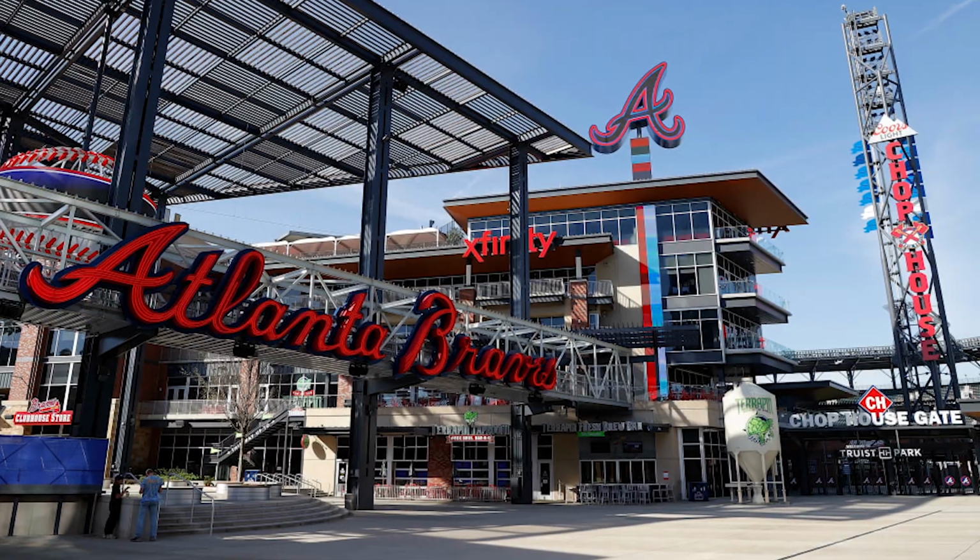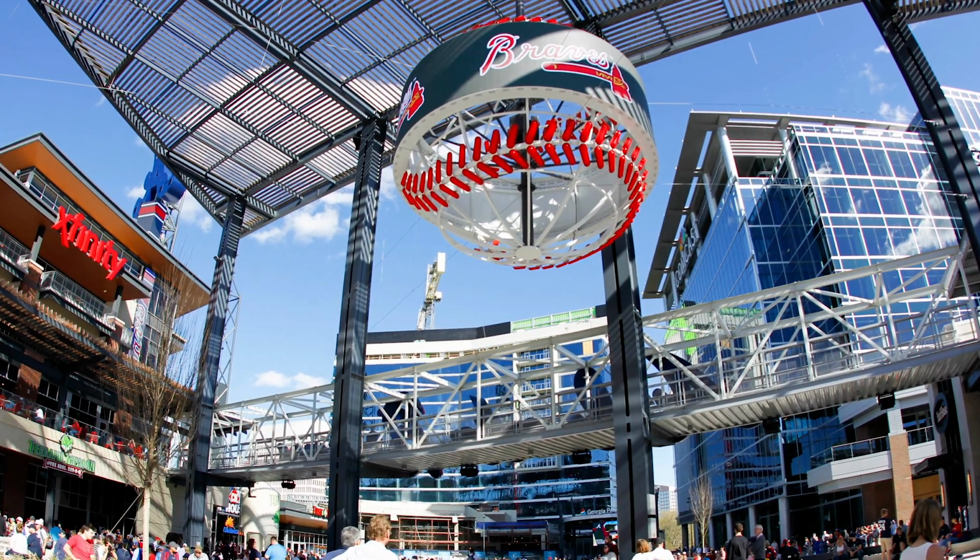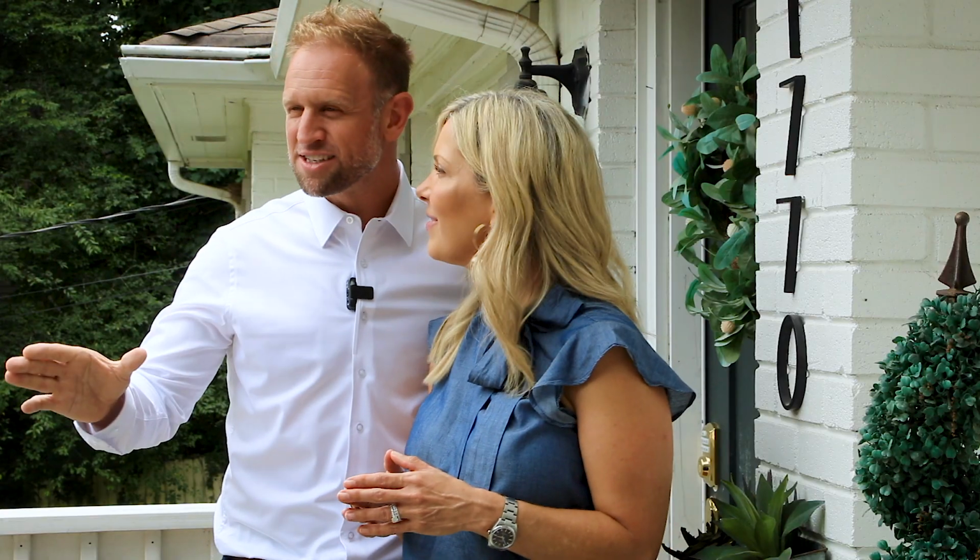And not to mention, we're only about 10 minutes from the Battery, which is the Braves Stadium, and you have a bunch of shopping, restaurants, literally just right down the road from here. And all you Georgia Tech fans, we're only about 10 minutes away from the campus.